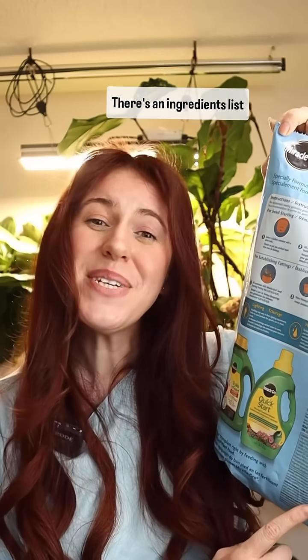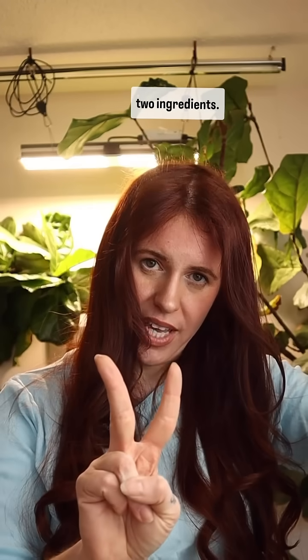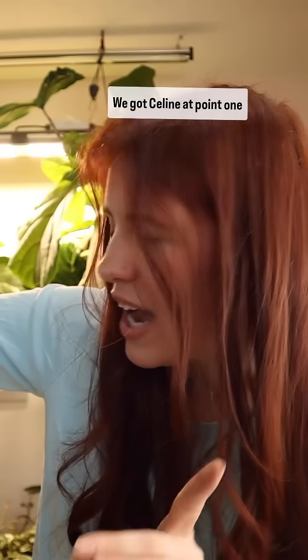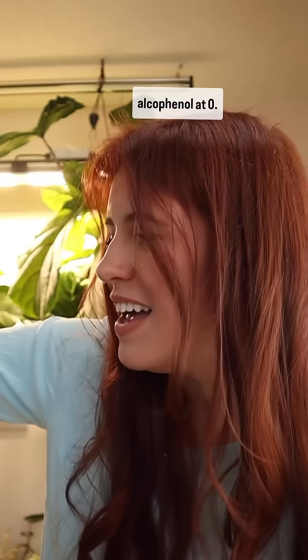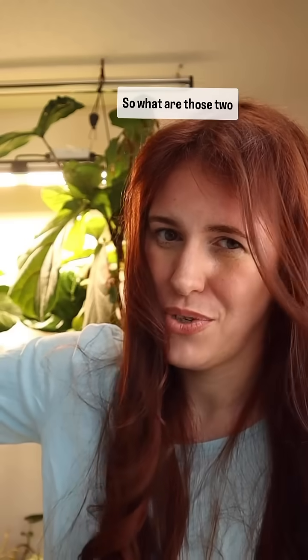On the back of Miracle-Gro, which cannot be said for most potting soil companies, there's an ingredients list, and this ingredients list is pretty straightforward. Nothing really stands out to me as odd except for the last two ingredients. We've got xylene at 0.12%, and then we have alkyl phenol at 0.07%. So what are those two ingredients?